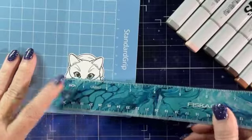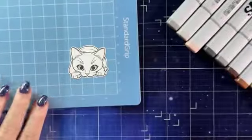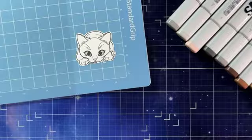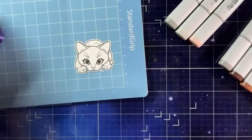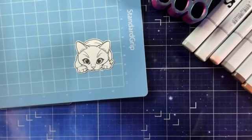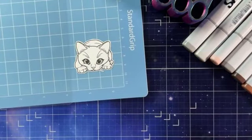So this cat is actually almost 2 inches by about 1.5 inches. So still pretty small, but big enough to work on a card. So I love that. So we're going to dive right in to color this kitten. And again, I'll show for those of you who have just popped on, we're going to color it in different pattern colors like that. So we're going to give it a patch look.